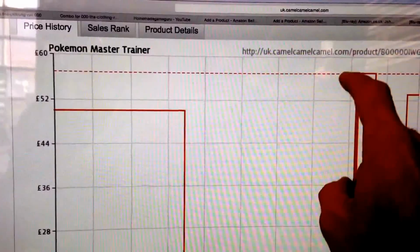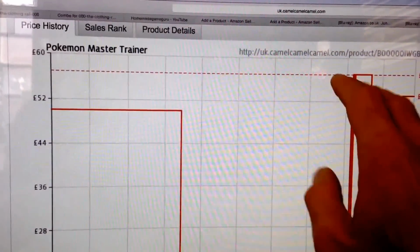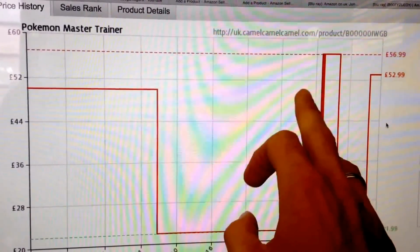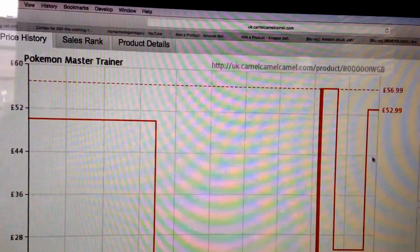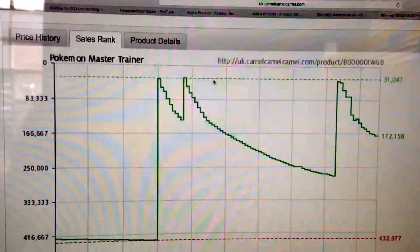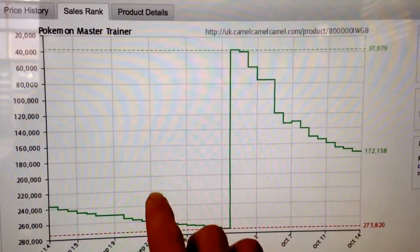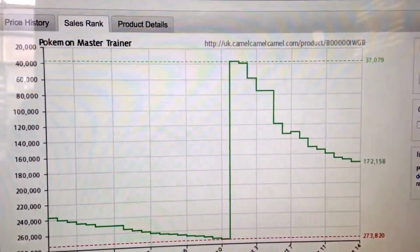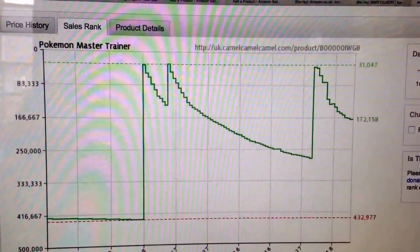Now I sold mine around this sort of time and I sold it for £60. So I sold it beyond the cheapest price, because mine was immaculate and it was on FBA. But anyway, that shows the price history. What I wanted to show you particularly is the sales rank. If I go into 1 month, you can see that it's had what looks like one sale and then it's dropped off. So it looks like it's sold possibly just once in that 1 month.